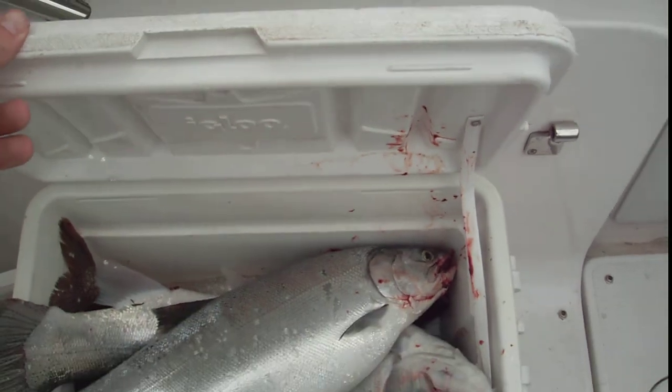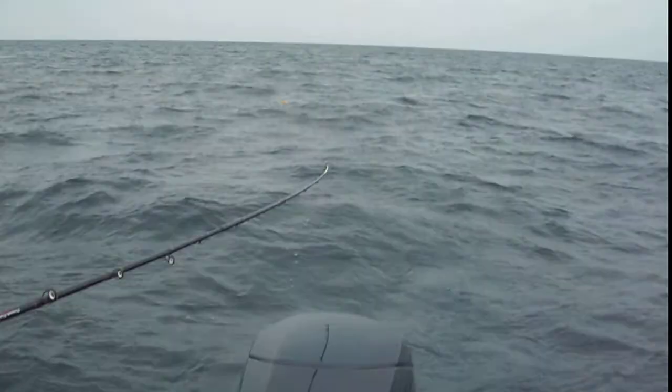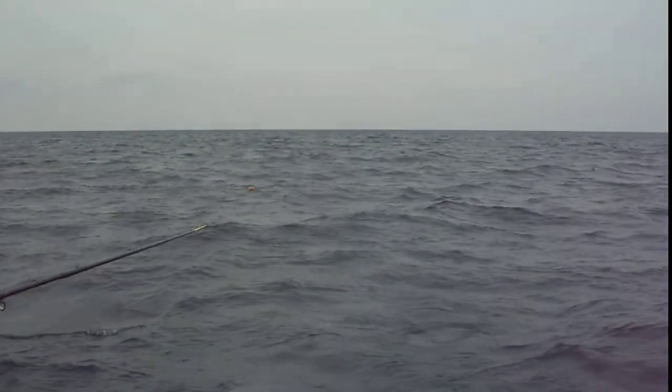We got a few in the box here. You landed two with the power line. We got one Laker, two Rainbows. Then we have this mystery fish that's just really big. Rob wanted to go home an hour ago. It's a little rough.